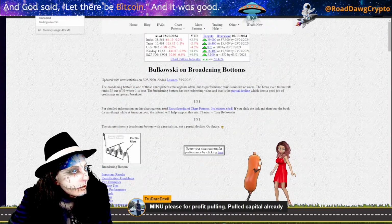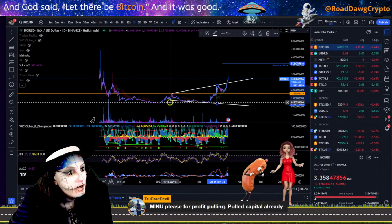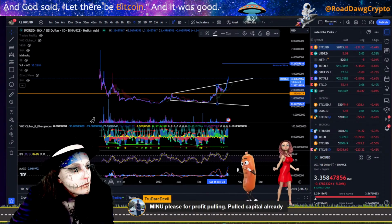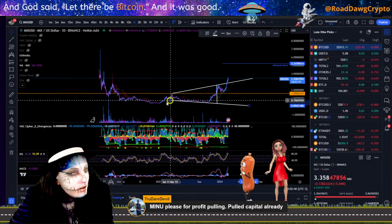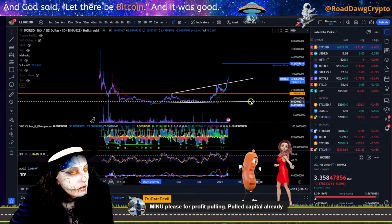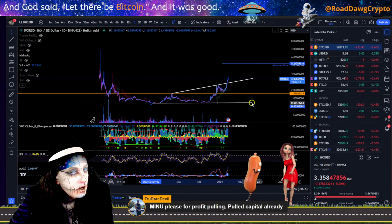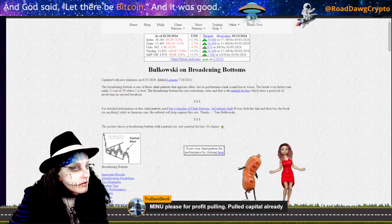Let me take a look at this chart one more time. Yes, we'll put that in the category possibly a broadening bottom. But I'm not taking into account this over here though. If I do that, then you're more of a right angled. Oh God, we're in a conundrum.